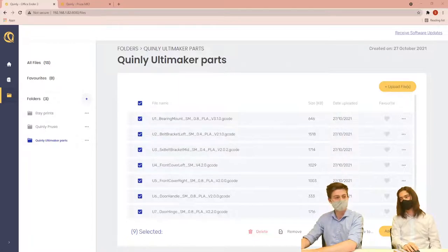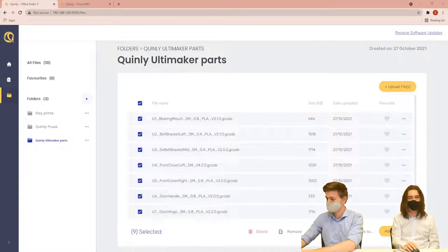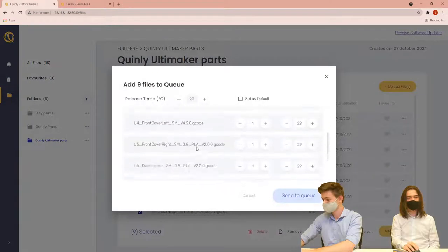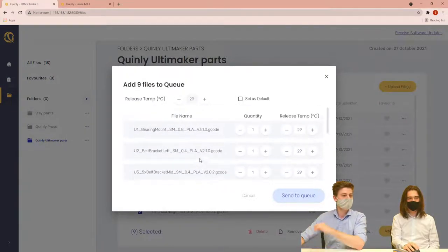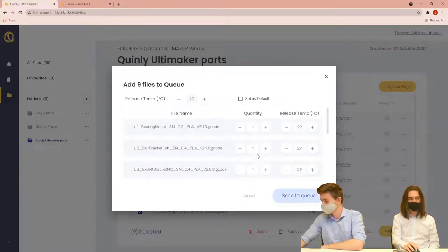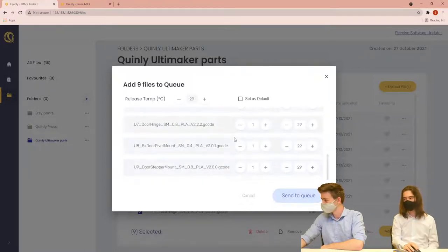It'd probably be interesting to show a real world use case. In our case, our Quinly kits have between 13 and 24 parts, and just being able to order up an entire kit at once like this by selecting all and sending it to the queue, I don't have to worry about keeping specific inventory or keeping track of what I've sent into production as closely anymore, because I can send the whole kit at once.